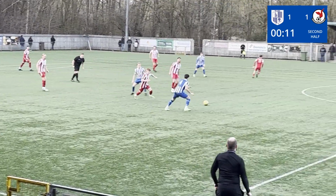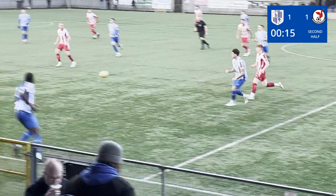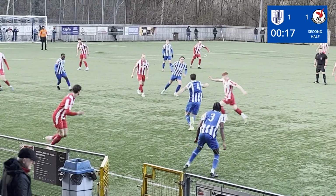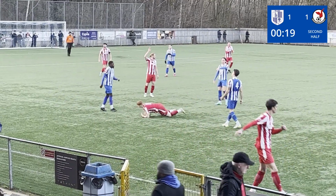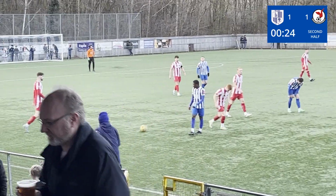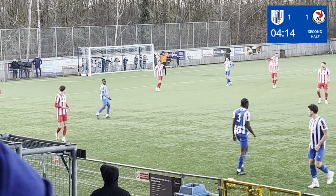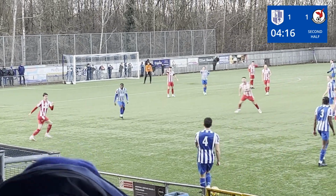Alex Warman midway inside the Leighton half, beaten to the ball. Mitch Hahn on the halfway line, put under pressure by Williams, looks to find Richard Enning, and in the end he brings Williams down, and Leighton will get an early free kick. And Ware will have a free kick just inside the Leighton Town half on this near side of the field.